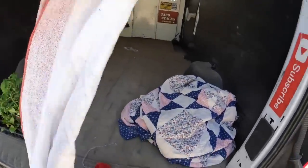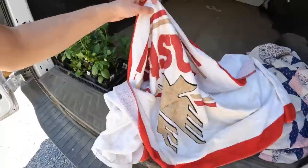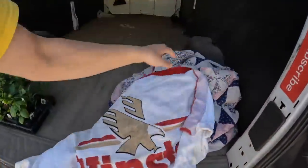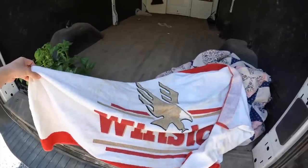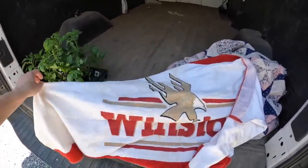And then I grabbed this. It's now dirty. I think it will clean up. Really cool, Winston towel. Blanket, what do I call it? I think I called it a blanket. It's a towel. It's like a beach towel.